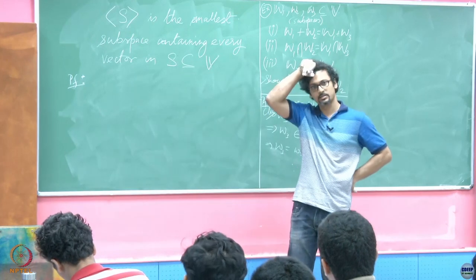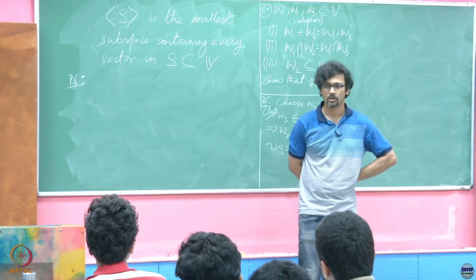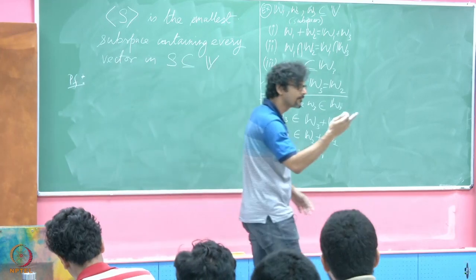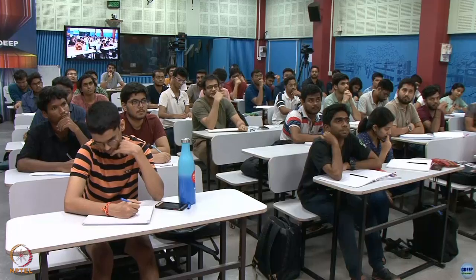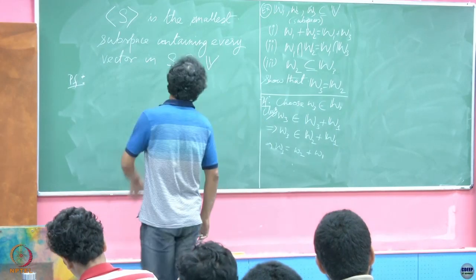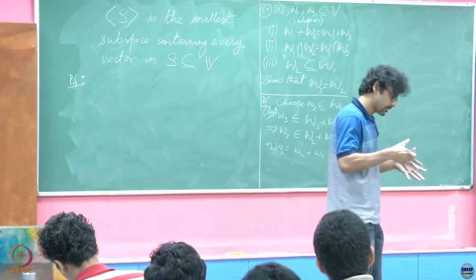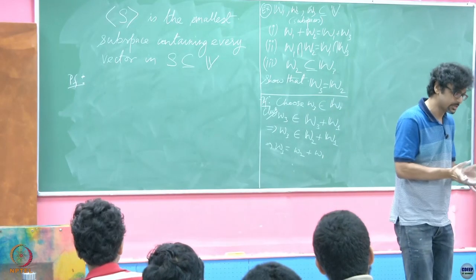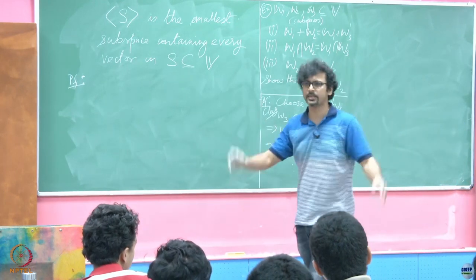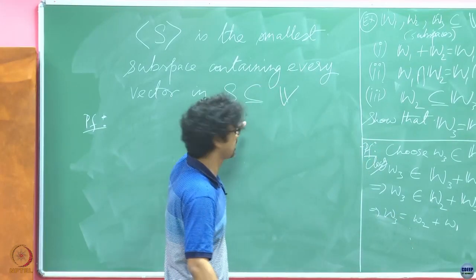How do we do this? Any ideas? Yeah, that's not very handy here. What we are going to do is we are interested in looking at this subspace which contains all the vectors in S and just about enough. So let us take a look at all those subspaces, all possible subspaces that contain every member of S.